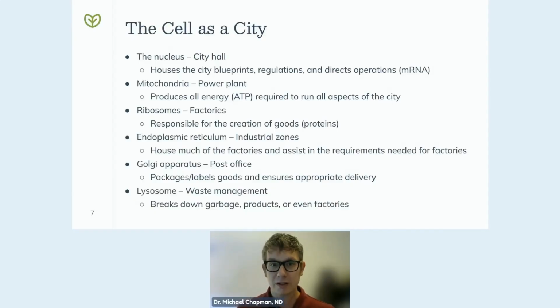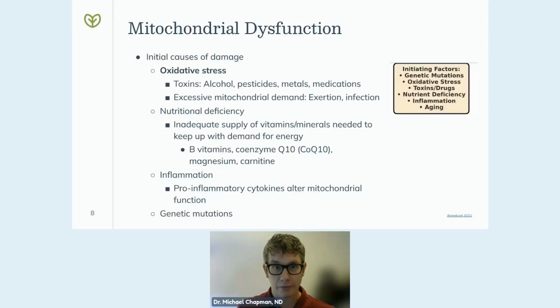And you don't want to be running out of energy, either in a city, having blackout spots, or within a cell, because you can imagine all of these other functions of the cell are going to take a hit, and we don't want that to happen. And so if we move towards this model of cellular health, then we can really focus on one of the major things, which is the mitochondria.